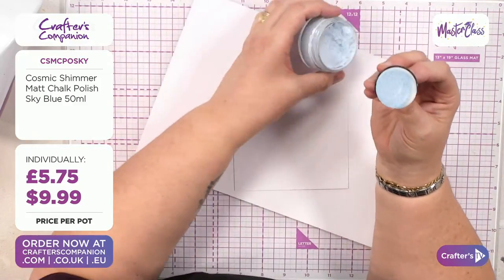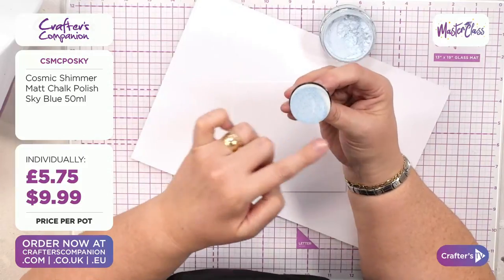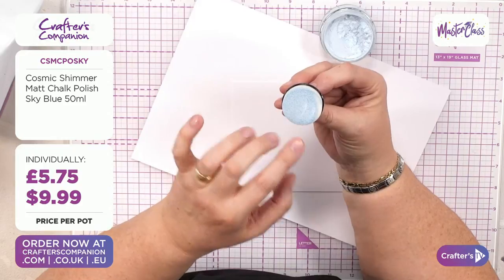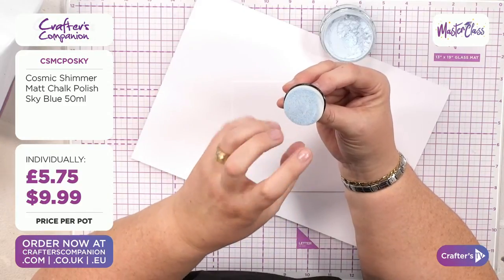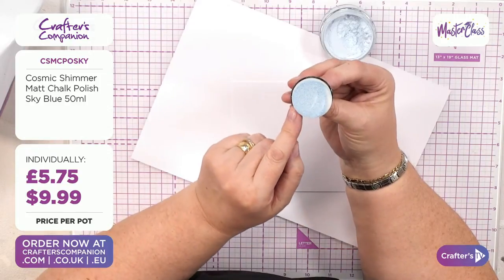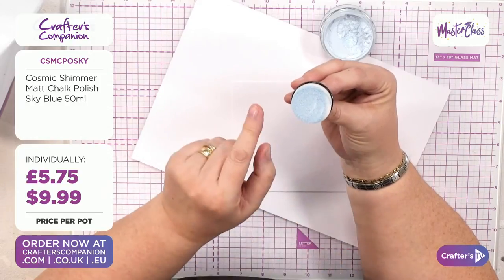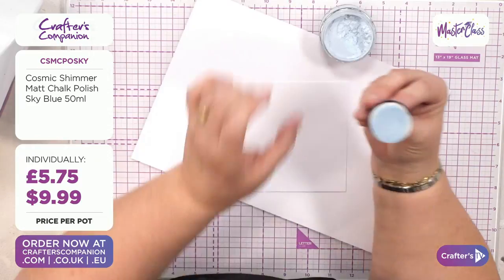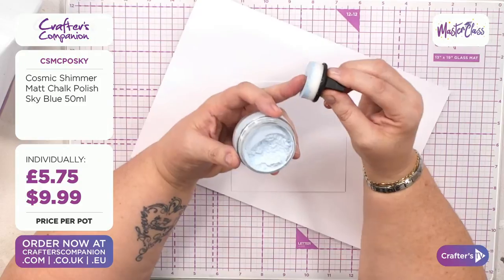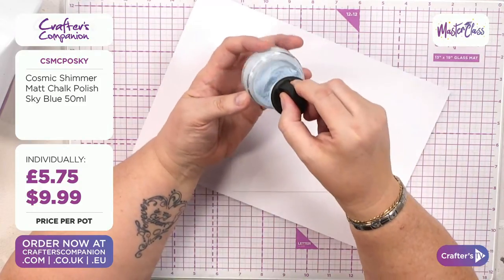When you first open these, obviously the applicator will be clean. The instructions on the bottle say to just wash it under the tap with a little bit of soapy water, just to get any residue off it that may have been put there while it's been made. Once it's been done, you don't need to do that again. The idea with this is your sponge. It's a sponge applicator, nice and soft, and literally this is going to pick up your product.